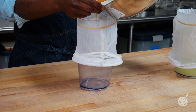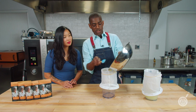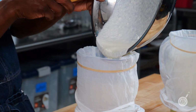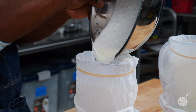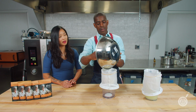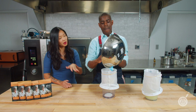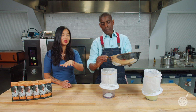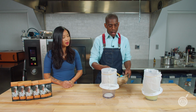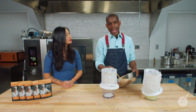All right, so I'm gonna pour this in here. And as you can see, those really small curds? Very, very fine. And that's the big difference in mascarpone from other cheeses. So do you think that if someone doesn't go through this process and they get store-bought cheese, if they ran that cheese through a blender, they would get a similar effect? You would have to add liquid to it.